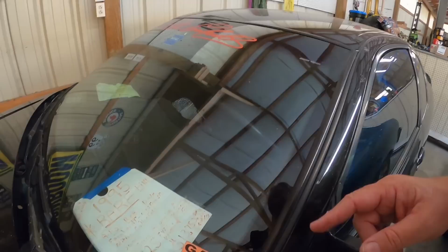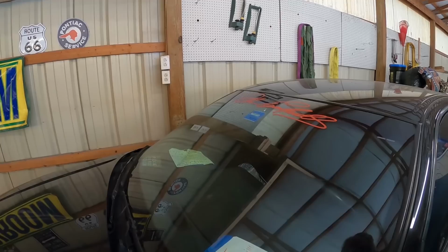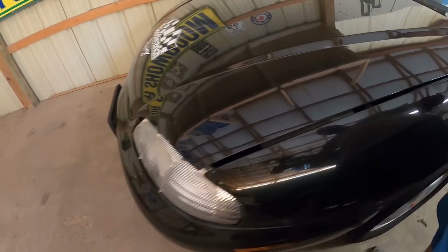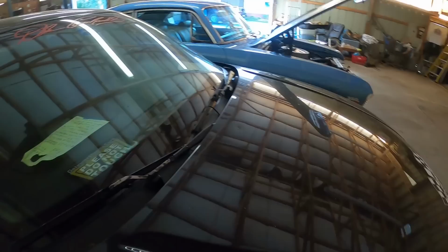1995, rare find. It is a for real Earnhardt Western Steer Edition. Bone stock, completely original, two owner car, 1995. So, Daytona, it was here, that's Daytona right there. So, 1995, number 23 of 25.